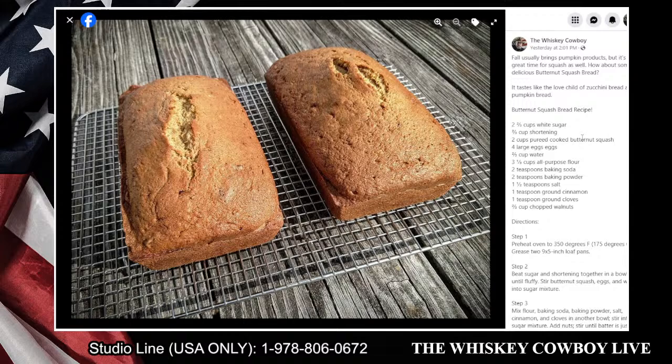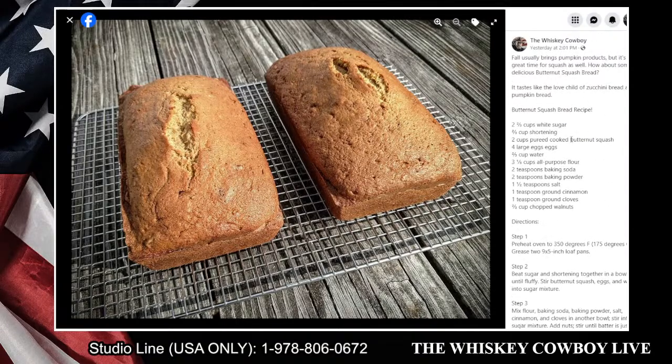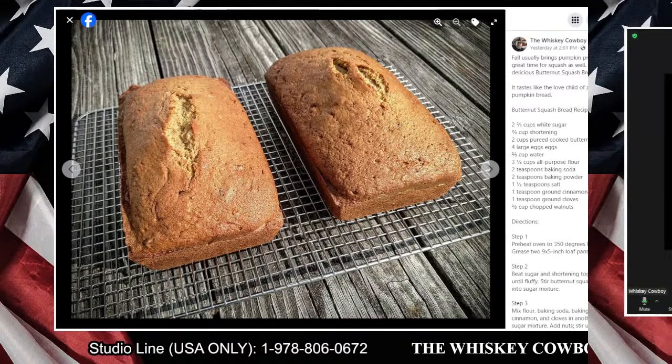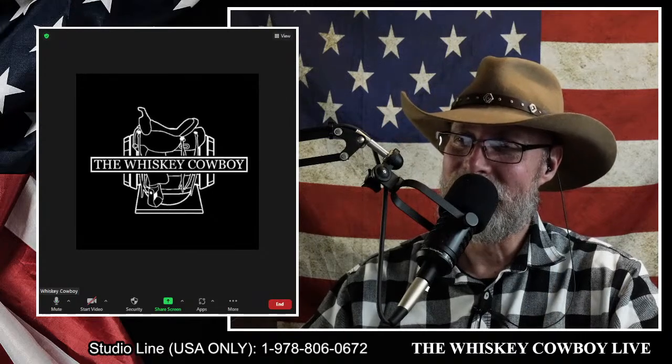So yeah, go on my Facebook page and snag that recipe. Got the recipe and the directions. Anybody can follow that. That's pretty easy. And I said let it cool before you cut it. I cut it when it's still warm, and then the butter just melts on it. It's like, oh my goodness. It's not like eating your brain.